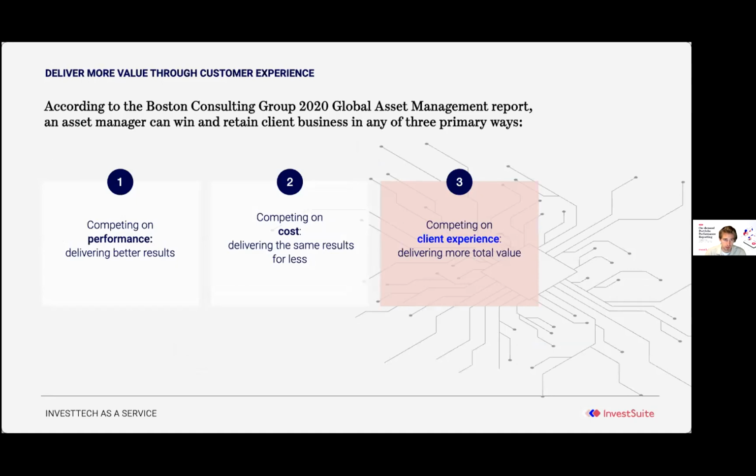According to this study, an asset manager can win and retain client business in any of three primary ways. One, offering a competitive edge or advantage through performance, which means delivering better results. Two, offering a competitive edge through cost, which means delivering the same results for less. And three, offering a competitive edge through client experience, which means delivering more total value.